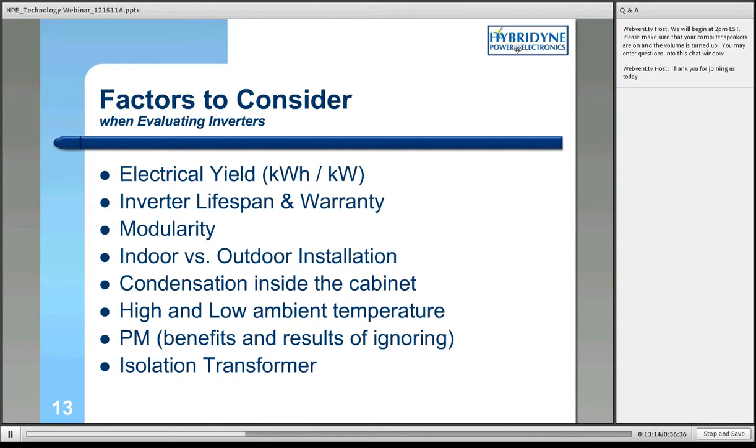One point that is often overlooked is preventive maintenance, and we find it very common that folks are totally ignoring preventive maintenance on their inverters, and it's very important to look at the replacement of filters and periodic review of the inverter and its capacitors and certain elements to know that you're not looking at the potential for unexpected downtime as a result of ignoring PM. And the last point is an isolation transformer, which I'll talk about in a little bit.